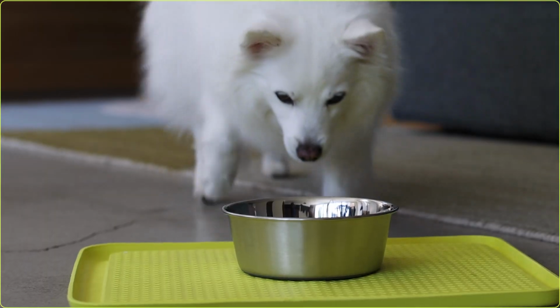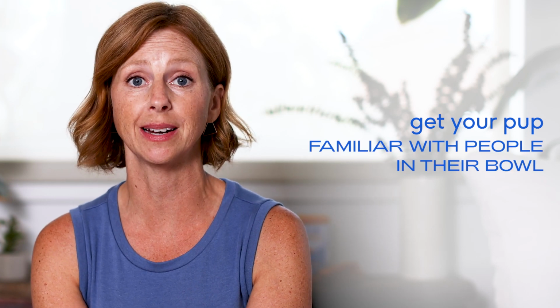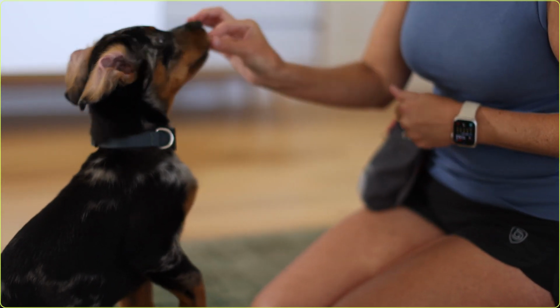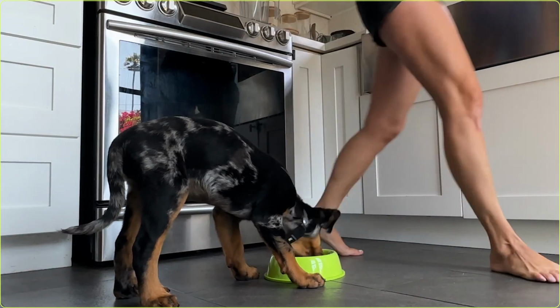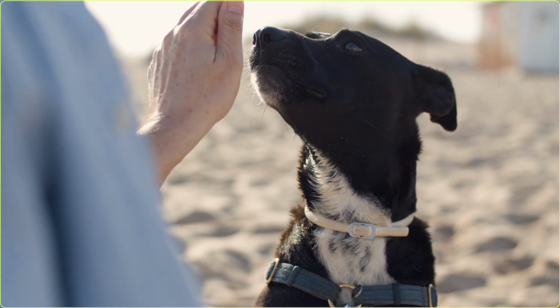When it comes to food and food aggression, which is a type of resource guarding, you want to get your pup super familiar with people being around their bowl and in their bowl. And to do that, sometimes we'll start off by hand feeding so that your dog has a positive association with food and with you. And then from there, we can progress to handling the bowl and something really yummy happening for them every time you're near the bowl or someone else in your family is as well. Hand feeding is a great tool to help prevent resource guarding, and the reason is you're building a positive association with food and with you.